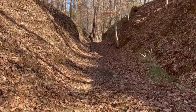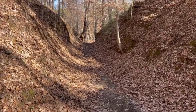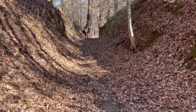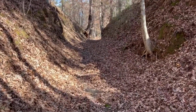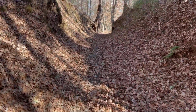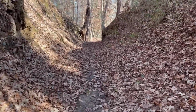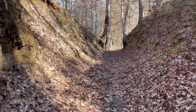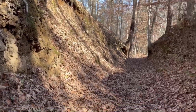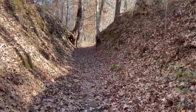over time, with people traveling with wagons, horses, all of these things, foot traffic, the soil eroded. Can you imagine taking a wagon down through here? Wow, it's bad enough to walk. But look, this is just really eroded. It's really high on each side.